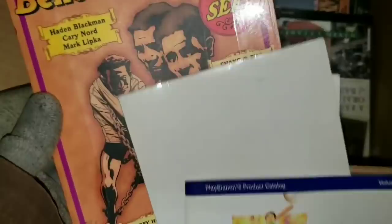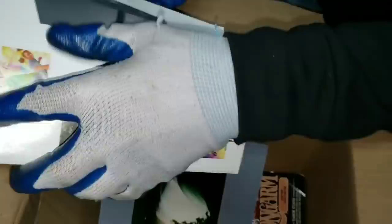That's true. Why do cats sulk? Oh, here we go. PlayStation. This is original PlayStation. No, that's PlayStation 2. Ripley's Believe It or Not. There's got to be vintage video game stuff in here. This is a manual, I believe. So the system's got to be in here somewhere. No, it's just a product catalog. It's better than nothing.